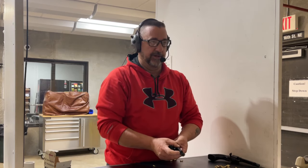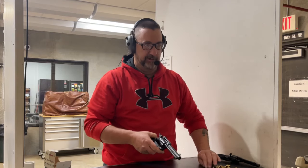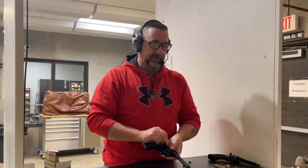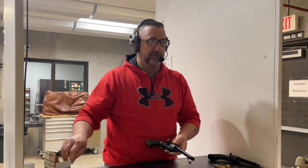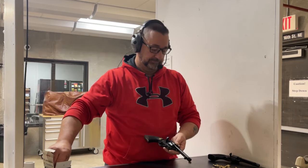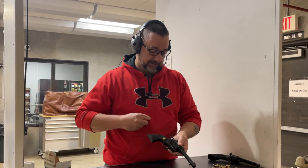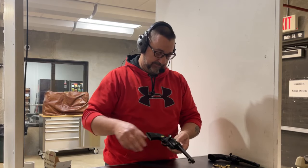Do not like the trigger. The trigger on the Chiappa is not nearly as clean as that of the Ruger. It's got a lot more take up on it, and I can certainly tell the difference on the trigger. But the gun itself seems like it's shooting all right. It's functioning correctly. I do like the fact that the loading gate's a little bigger and I can get my fat fingers in there to load the gun.